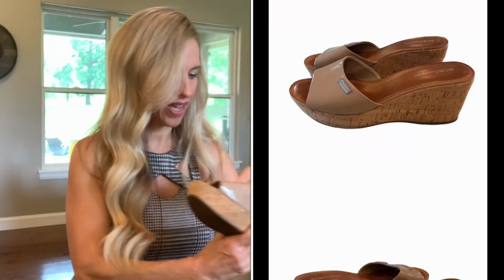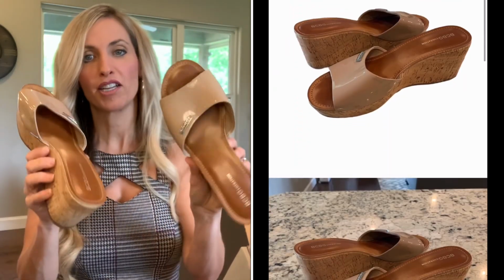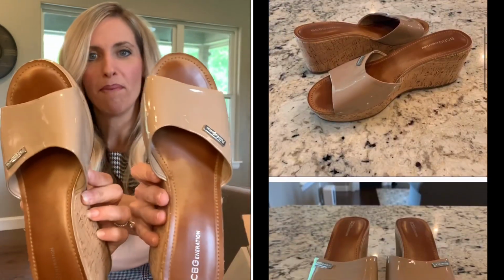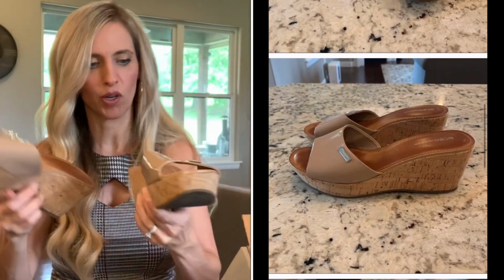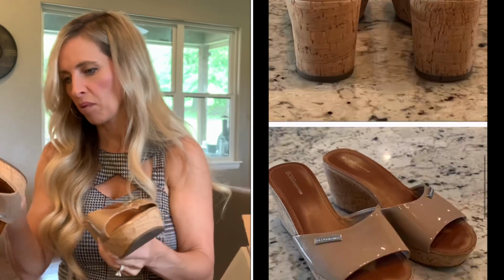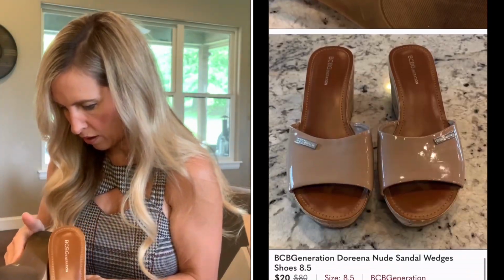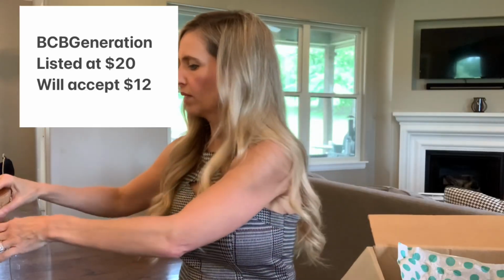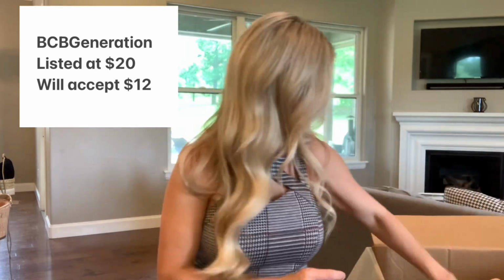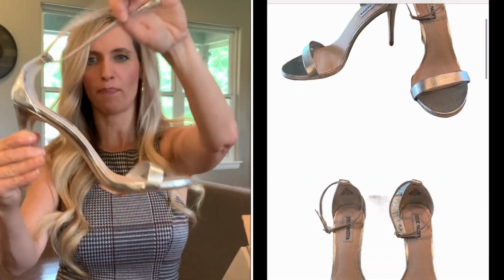Okay, then another BCBG generation. Those might do okay. I might get my money back out of those. I don't think these will be just a great seller, but I think I will get my money back. The bottoms don't look like they have much wear at all. They are an 8, it looks like, or 8.5. I can't quite tell.